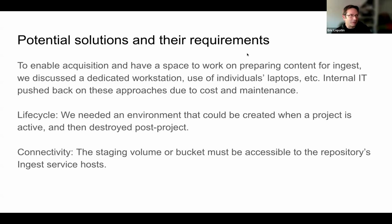So especially for this hard drive case, we needed an environment that we could take that content from the hard drive, put it up into a space and work with it readily. Whether that means adding checksums, packaging, changing file hierarchies and directory hierarchies and all that kind of stuff, as agreed to when we're working with this particular library or any library.